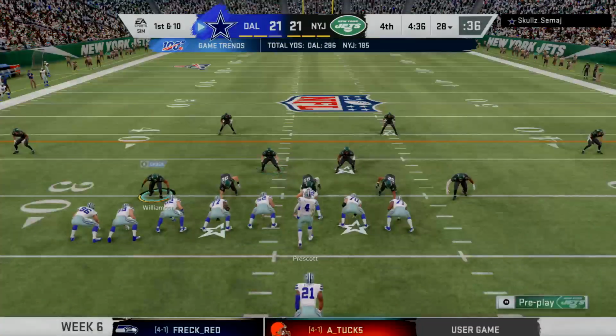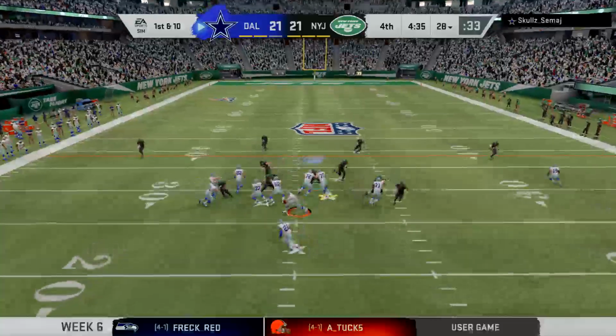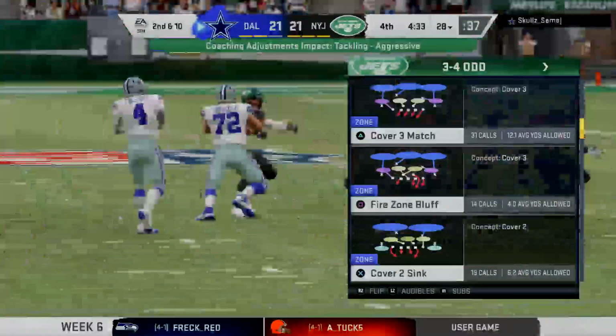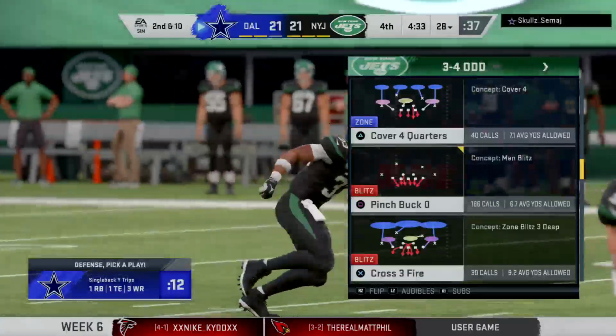The offense now at the line, ready for their next drive. They'll need to regroup after the costly interception last time. It led to a tying touchdown. 21 all is where we stand, and they've got it 1st and 10. Now, the first play of the drive there is incomplete. Cooper was the target there, but it'll be 2nd down.